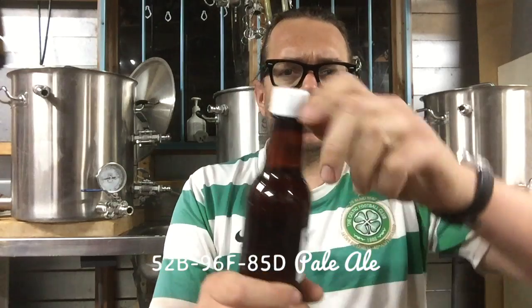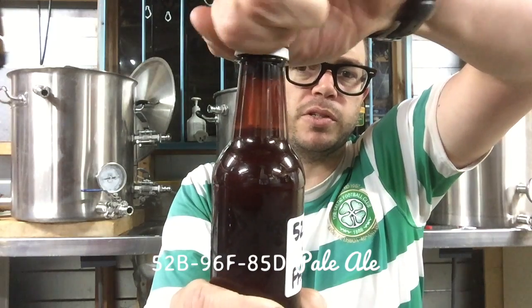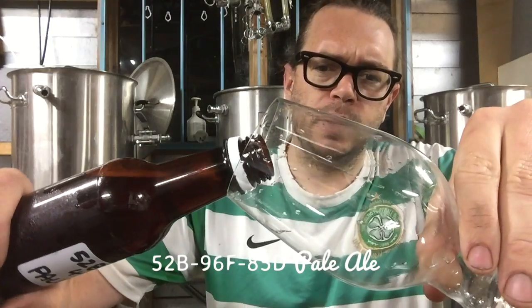Right, let's get her opened. It's been in the fridge for quite a while, but I've left it, good hiss, out for the last half an hour. Should be a reasonable amount of aroma. Yep, getting a little bit of toffee off the nose.